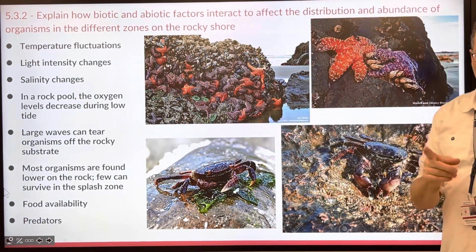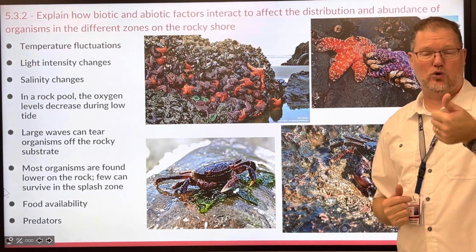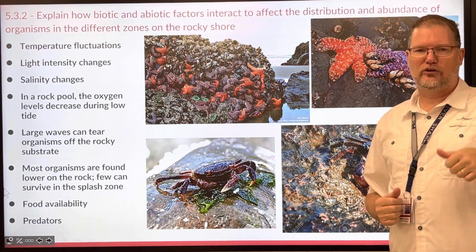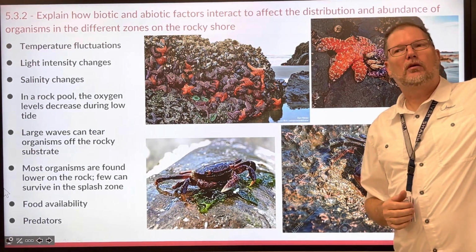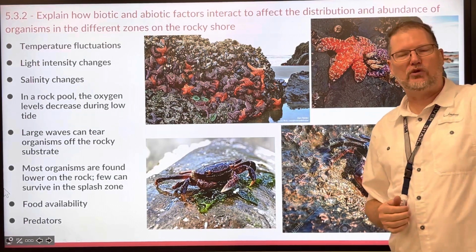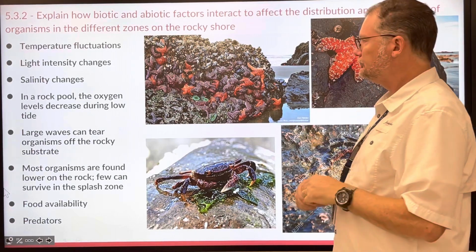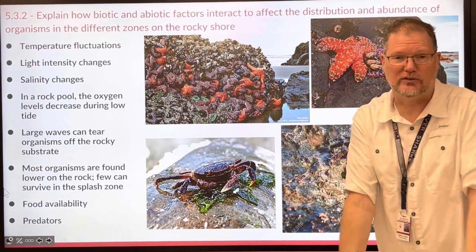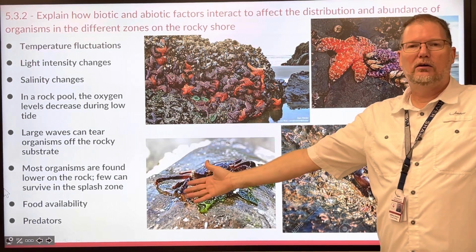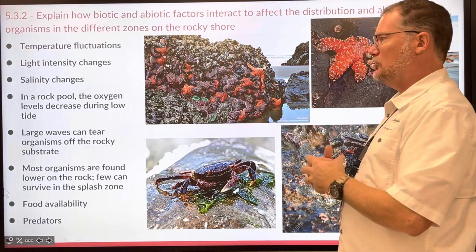Salinity changes, yes, that's gonna be huge. Number one, they're on the shoreline. So, fresh water is gonna be constantly running in from streams, rivers, rivulets, runoff. But of course, when the salt water goes down, where's the salt? It's gone, right? So they have no salt, so salinity changes.